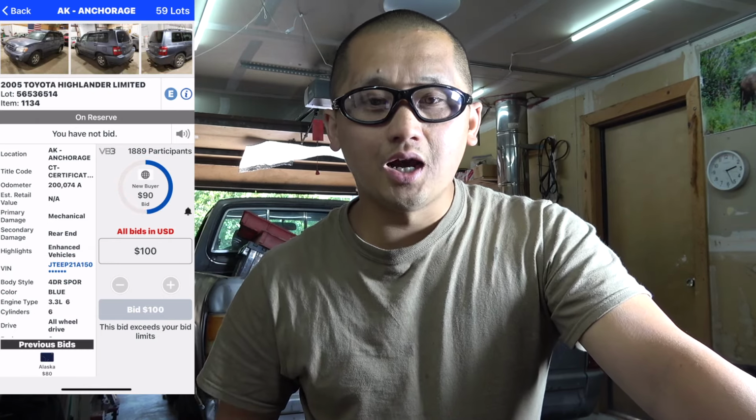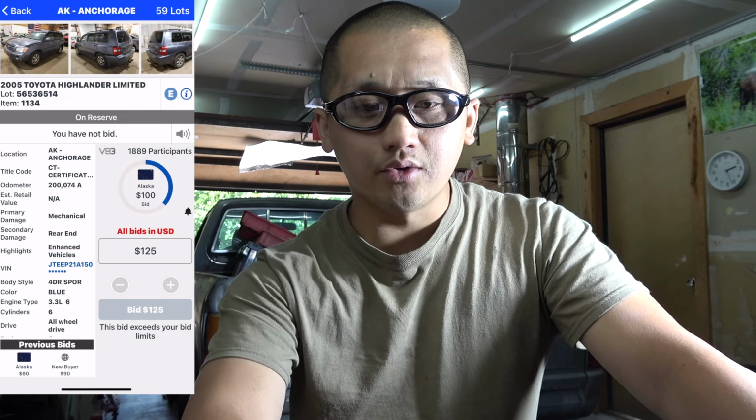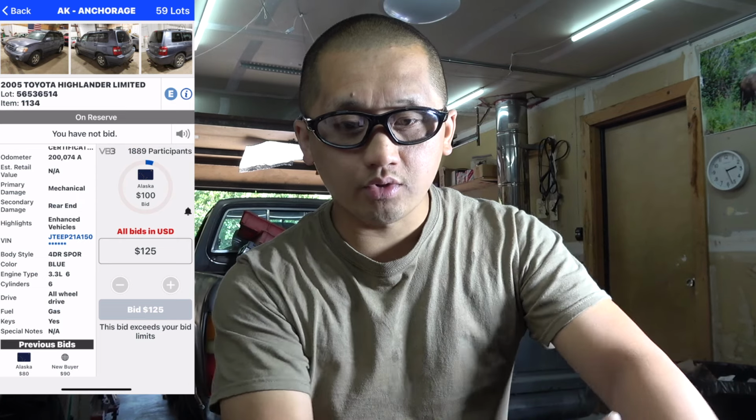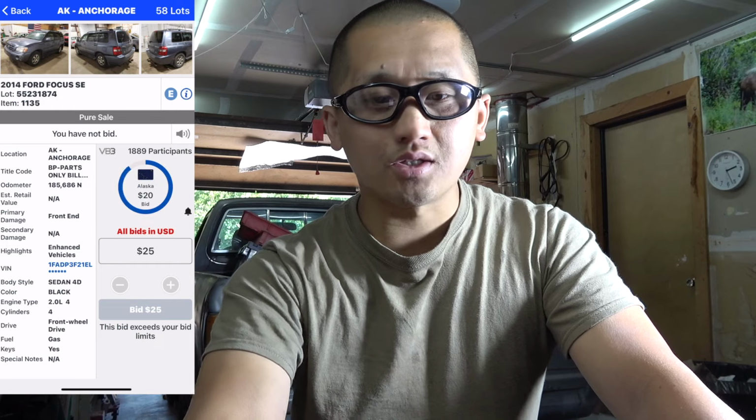So this 2015 Highlander is on reserve. On reserve, it has mechanical issue, it has rear end damage. 3.3 liter. This one has 200K. Sold on approval. It probably won't get sold.